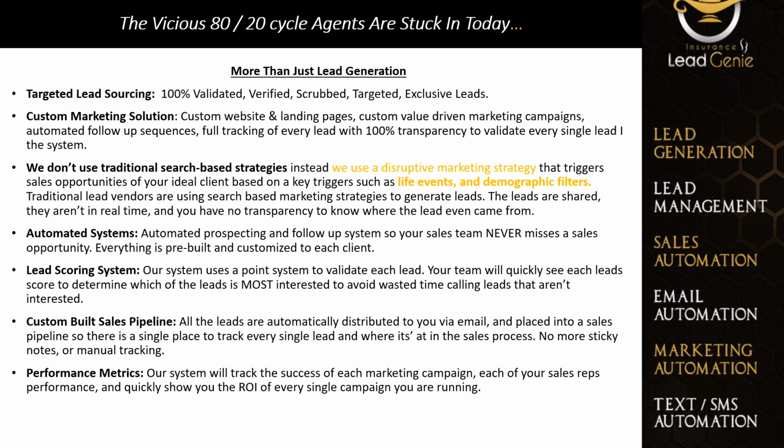My favorite part of the system is this lead scoring mechanism. We use a point-based system to validate the lead so that your team can quickly and easily see the lead score to determine which leads are the most interested and avoid wasting time calling leads that aren't interested.